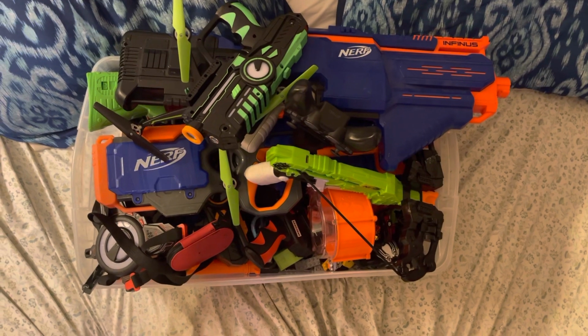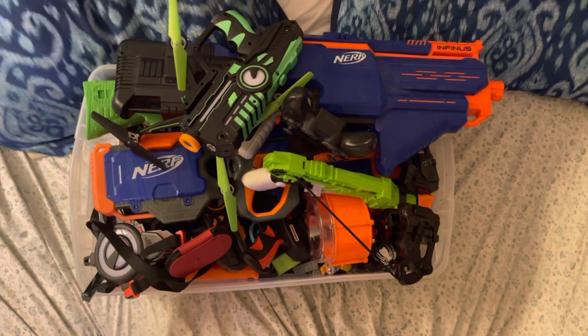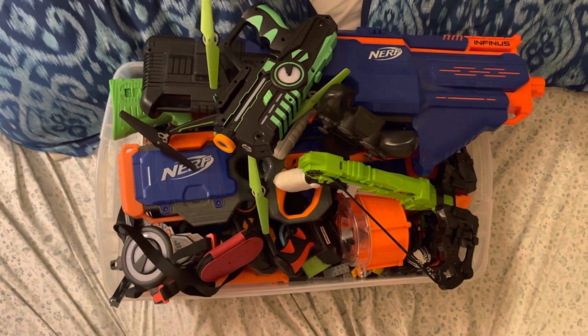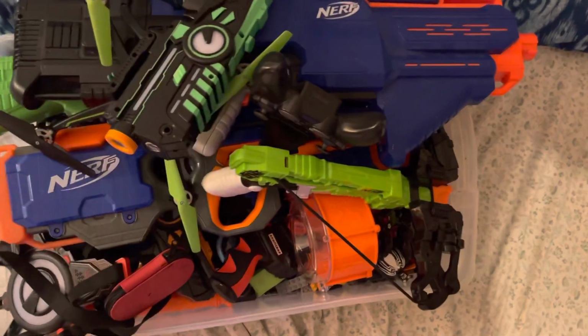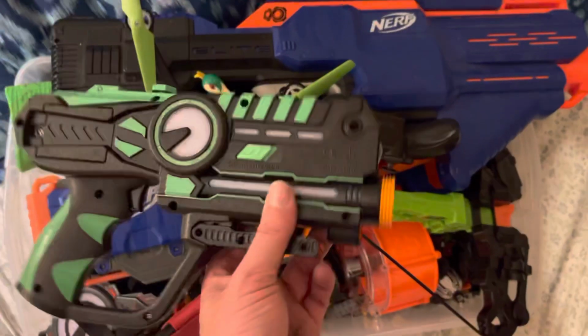Guys, today I wanted to show you a video of spending $10 on some cool toys. Today I was with a buddy of mine and he offered me this box for $10 and I bought it from him. Some pretty cool stuff in here. Like this right here is for like laser tag.